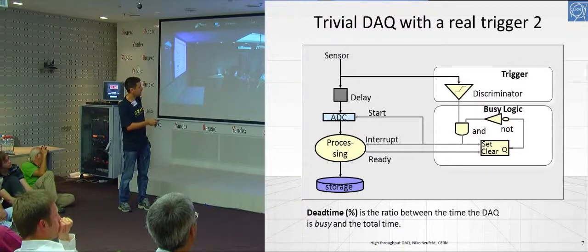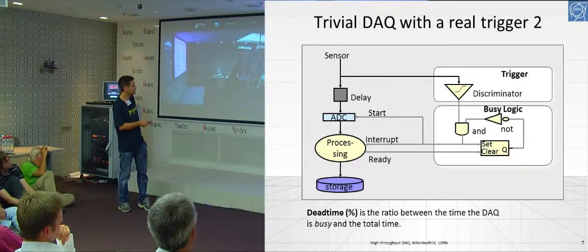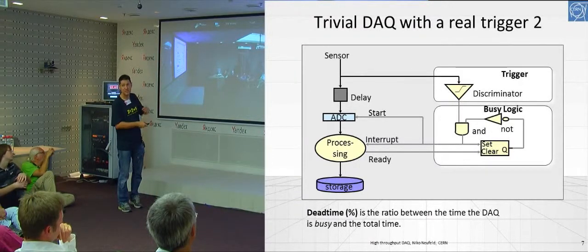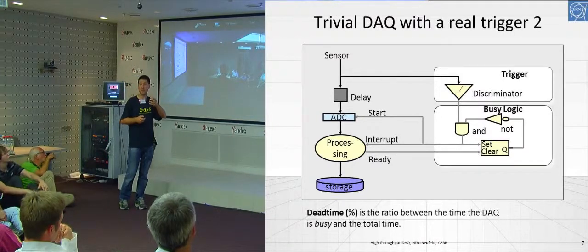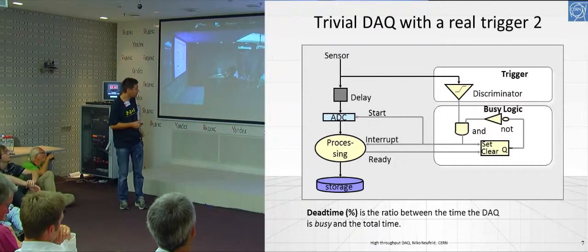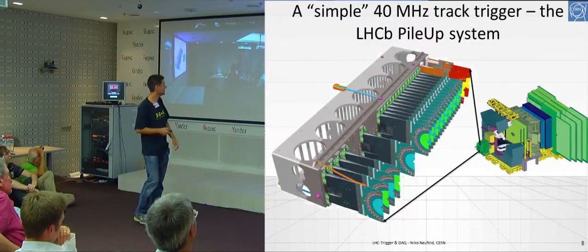And then only in a certain fraction of the cases, you actually tell this guy, okay, this was interesting. So yes, you fire the trigger. This was interesting, and then we pass it on to the processing stage. And then in the processing stage, we also call this trigger, even though technically speaking it's not really a trigger, it's rather a filter. So we do a selection here of the interesting events and then go on. So this is what trigger data acquisition is about.